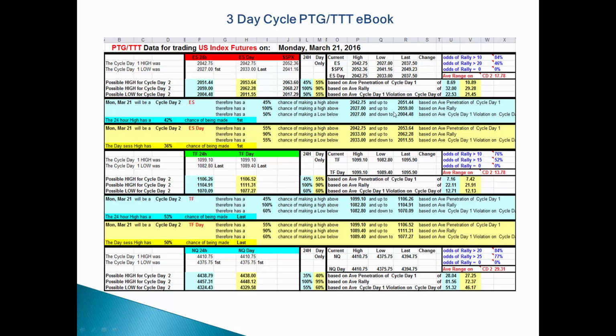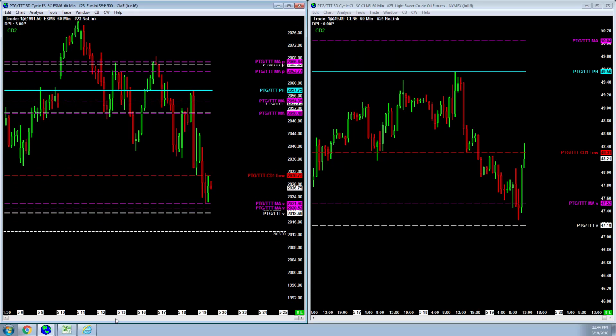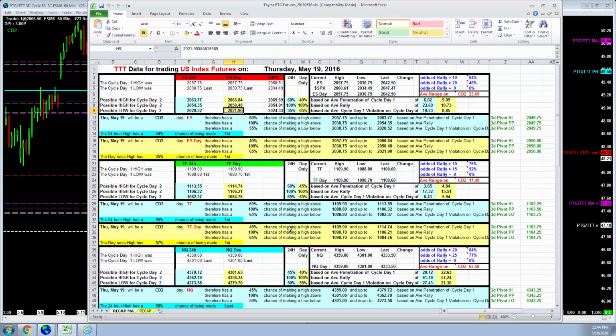All right, so let's move over to the charts, and we've got about 15 or so minutes left. Everybody should see two charts up there. On the left-hand side is the 60-minute E-mini S&P, and on the right-hand side is the 60-minute crude oil chart. But before we get there, let me show you the spreadsheet for today.